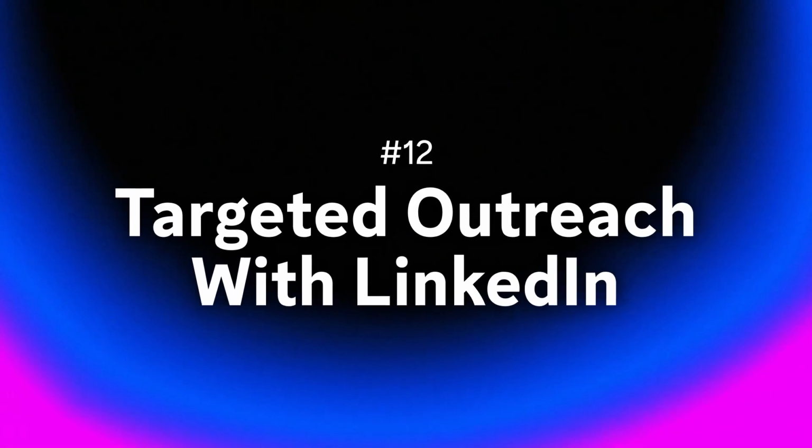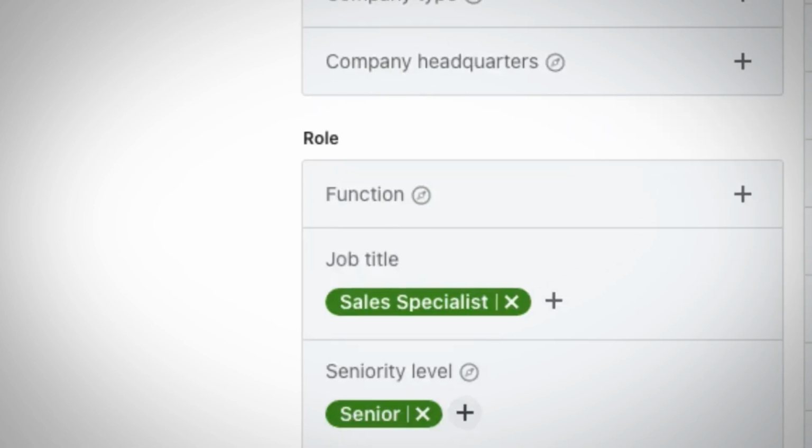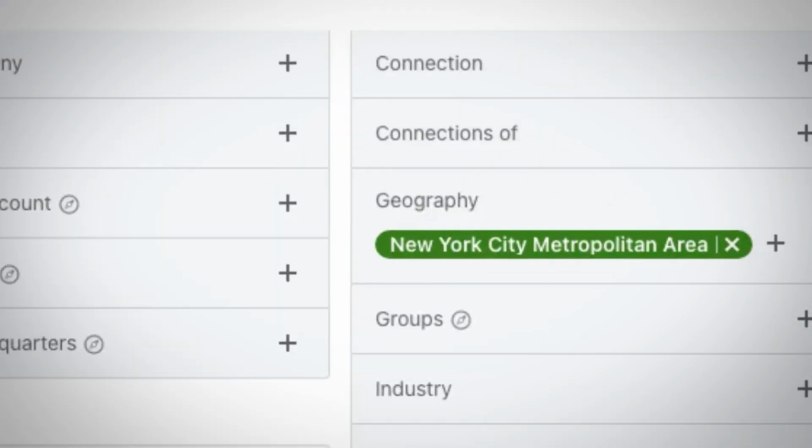And last but not least, strategy number 12 is going to be targeted outreach using LinkedIn or using software like HeyReach. The power of this is that with LinkedIn, you can use the advanced filters to find people at specific companies, with specific job titles, in specific locations. There are so many different ways that you can create a really specific audience that you can then reach out to. It's kind of like the account-based marketing that we talked about. We're able to get really, really specific on who we're reaching out to.